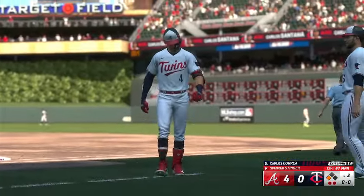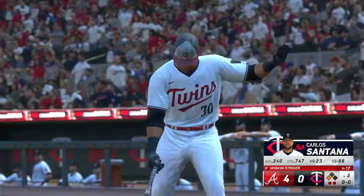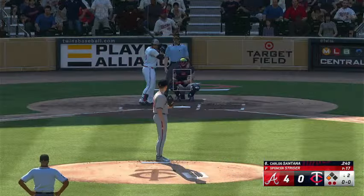Batting 6, the first baseman, Carlos. The Twins down to their final out. And now it's the switch hitter, Carlos Santana.